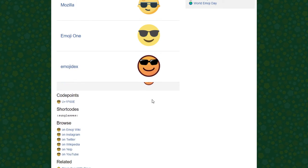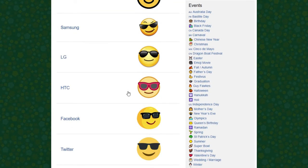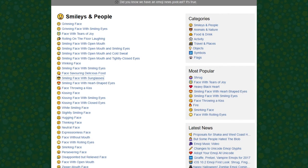Emoji Dex, again, not even close, not even a contender. I think HTC is the best one. Again, that red, it pops, but it's still sunglasses. No one says sunglasses have to be black, and I think they proved that. HTC is the winner so far. HTC's got these smiley faces down pat, man.